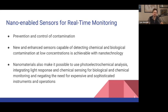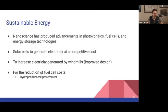So the earlier we can detect these things and do something about it, the less of an impact these contaminations will have for the environment. And here I just made a note that all of these technologies happen via so many different pathways and mechanisms. So sometimes it's photochemical, sometimes it's photoelectrochemical. There are so many different parameters, so many different knobs to turn. And again, this is all really in its infancy. So we're going to see so much more of this in the coming years. But for the time being, we're still struggling with a lot of the fundamental aspects.